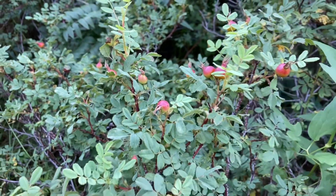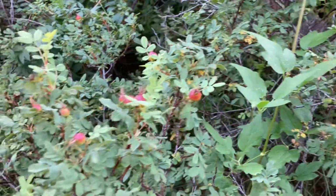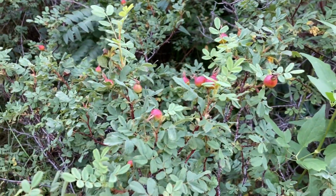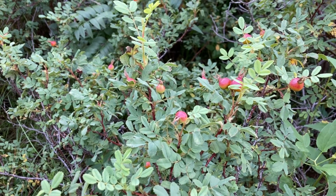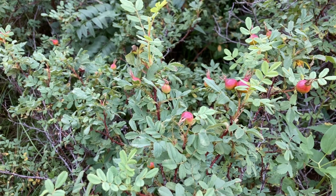These are rose hips, part of the rose family, growing wild here. These rose hips are edible. They're very high in vitamin C. Can be made into jams, jellies, and all kinds of stuff. And they're quite yummy.